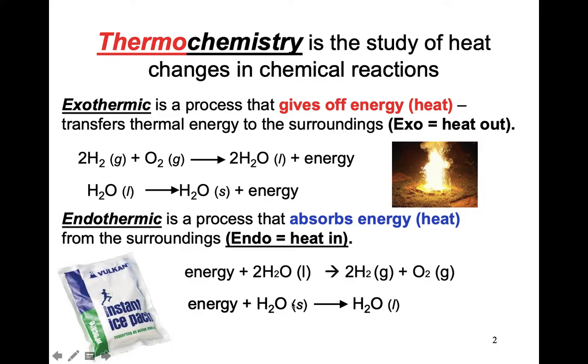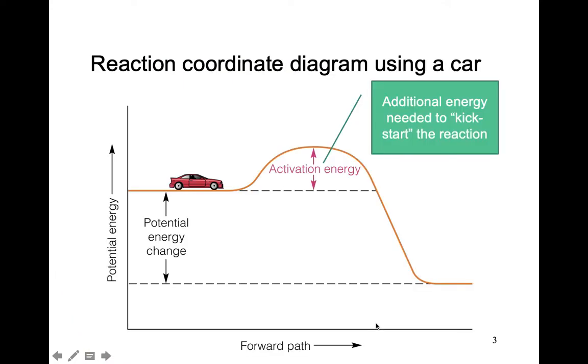Okay, now here's an interesting one. This one's energy with water going to water. But look at the little letters. S for solid, L for liquid. So we're going from ice to liquid water. So ice absorbs that energy from you. So that is why ice feels cold. It's absorbing the energy. It is endothermic. So important to know.